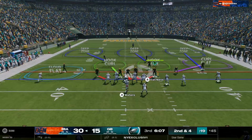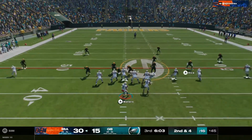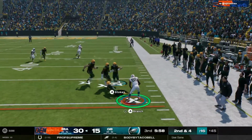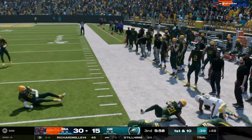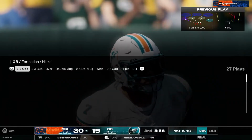They'll come up now for 2nd down and 4. He'll look to throw. Quick throw, out wide. It's caught. He'll be out of bounds, but after picking up the 1st down on a gain of 7.